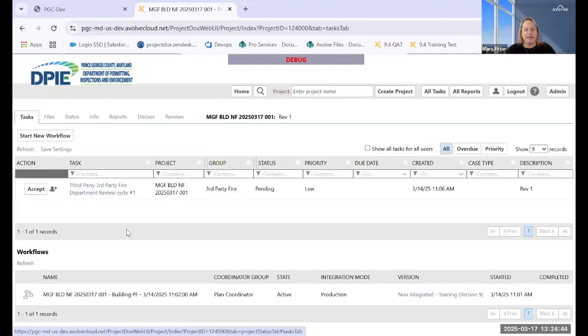So we're going to go ahead and take a look at our Tasks tab. So you all know where we are in this project because we are in a different project now. We are at Department Review. I am a third-party fire reviewer, and this is cycle 1. So the applicant already gone through pre-screen, all that fun stuff, and it's gotten to us. You'll notice that we have the accept button and we have the task name just like we did on our homepage.